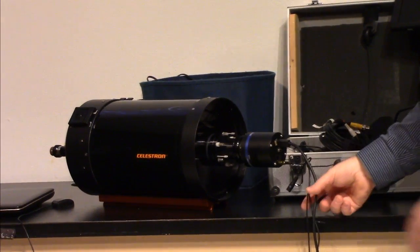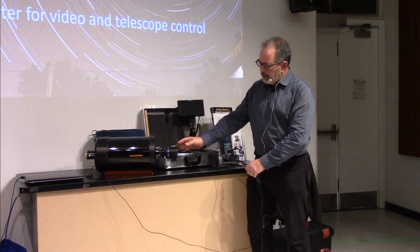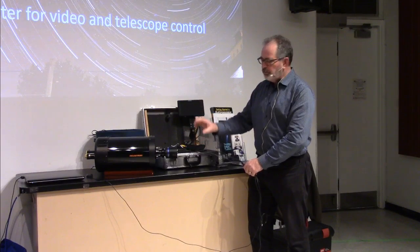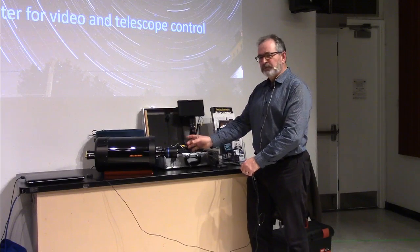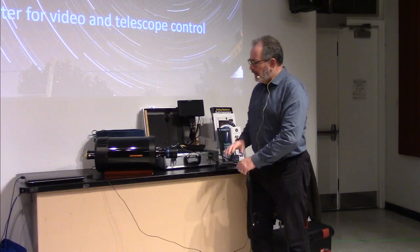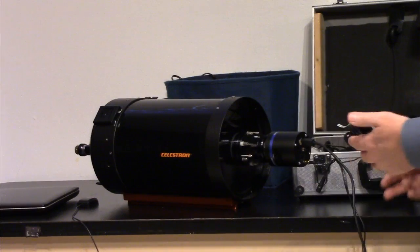But the idea is that you have this camera which actually doesn't add very much at all to the central obstruction. It's almost exactly the same footprint as the mirror originally was. You just lose a little bit, and then you've got your cable coming out the side, and that's it. So it works as a system.